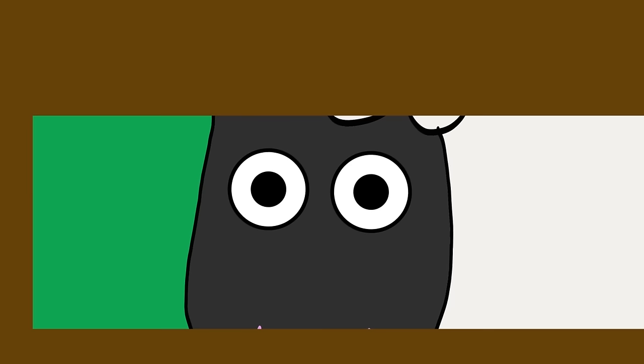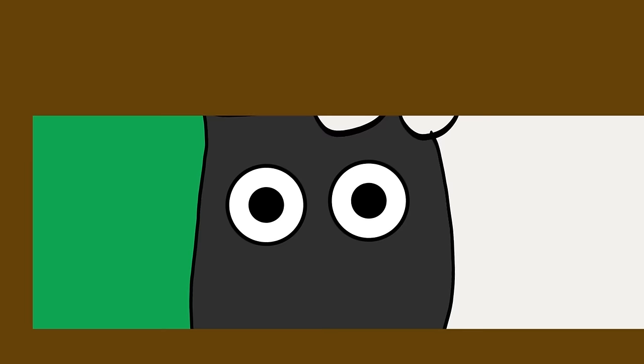Hello, little face. Are you hiding behind that fence? What lovely woolly fur you have. And listen, can you hear that? Bah, bah, bah. It's a sheep.